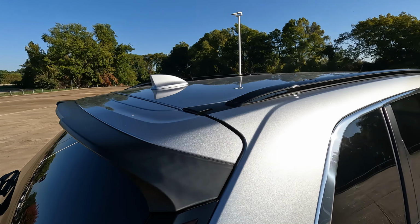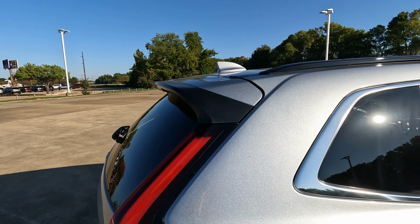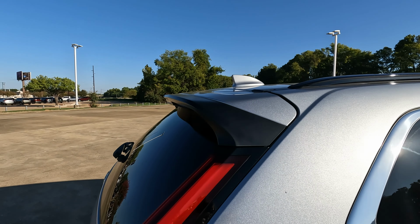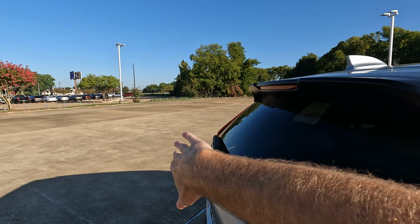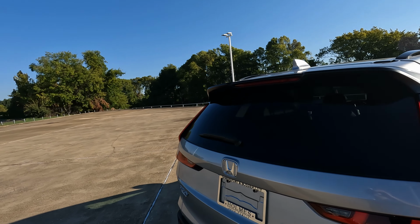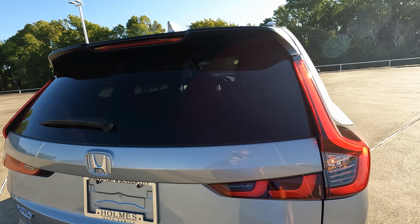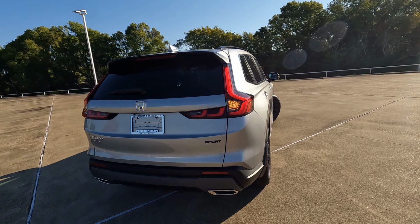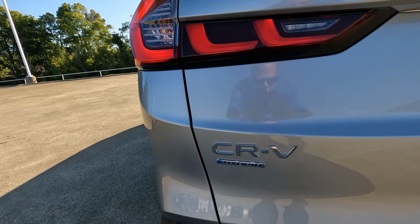The body colored shark fin antenna. And we finish things off here at the end of the roof, here on the rear at least, with the rear roof spoiler. That not only gives it a nice look back here, a nice finish, it just wouldn't look the same if that wasn't there, but air actually flows off of this and over this rear window. That helps to keep it clean when you're in motion. But when it's not in motion and the rear window gets dirty, or when it's raining, obviously you have the rear window wiper here, and also the LED tail lights to finish things off. You're going to have the Sport logo down there and your CR-V Hybrid logo as well.